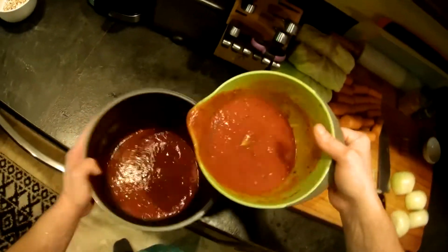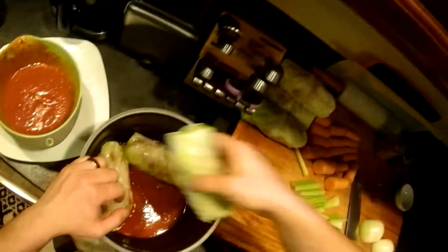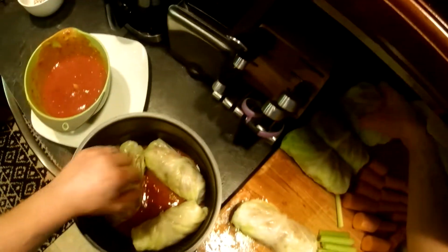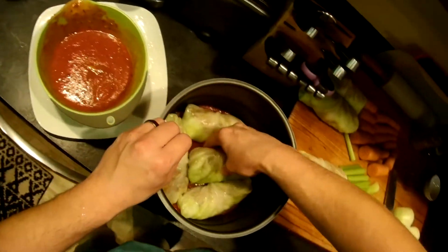So with everything ready to go, we'll go ahead and get our pot set up. Add a little bit of sauce to the bottom. This will prevent any kind of burning. And then add in the first layer of cabbage rolls. Now, you don't want to crowd it. You don't want to pack them in there. But you want to make sure it is fairly full just so that everything stays in place. But you want enough room so that the sauce and moisture can percolate and move around.